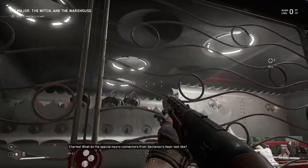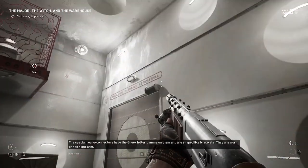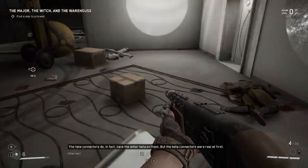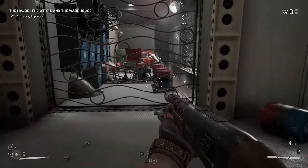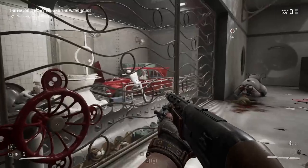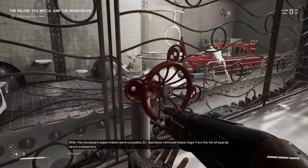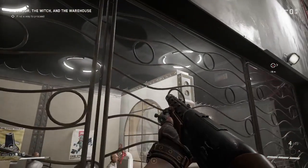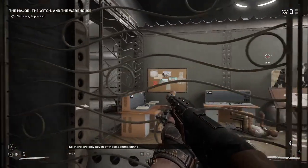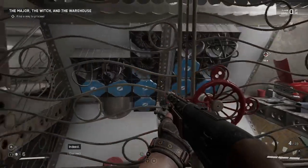Charles, what do the special neuroconnectors from Sechenov's team look like? The special neuroconnectors have the Greek letter Gamma on them, and are shaped like bracelets. They are worn on the right arm. Gamma? What happened to Beta? Or are those the fake connectors you told me about? The fake connectors do in fact have the letter Beta on them, but the Beta connectors were real at first. I don't get it. The first experimental prototypes of the neuroconnectors with discretionary authority were called Beta connectors. There were only two of them, and Dr. Sechenov designed them to look like rings. So, what happened to them? After the necessary experiments were complete, Dr. Sechenov removed these rings from the list of special neuroconnectors. Enhanced gamma models, shaped like bracelets, were then made for the scientists, one for each member of his team. Okay. There are only 7 of those gamma connectors? For Vavilov, Korolyov, Kurchatov, Lebedev, Pavlov, Filimonenko, and Chelome? Indeed.